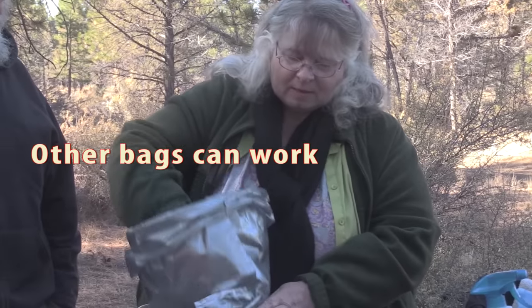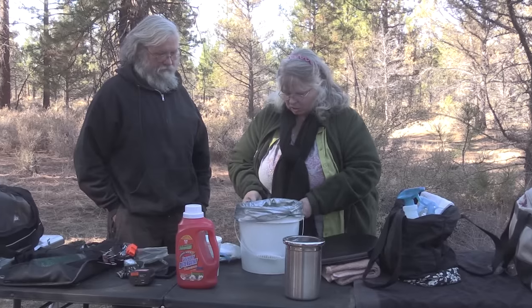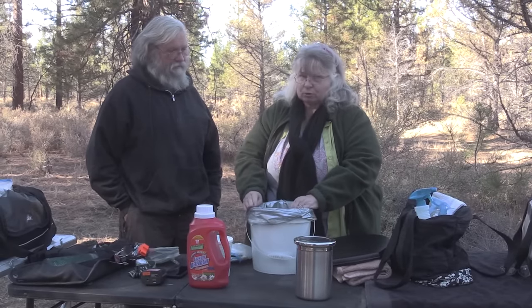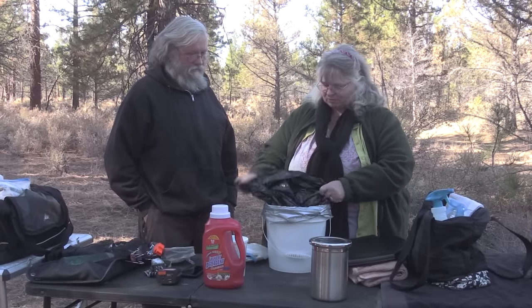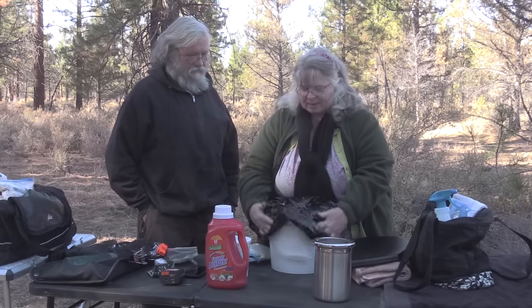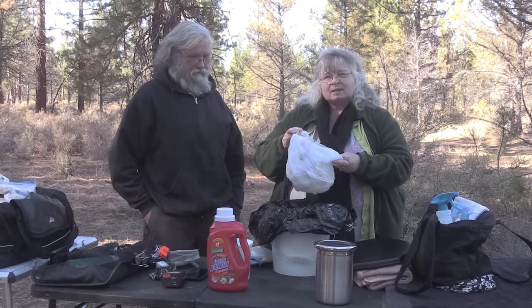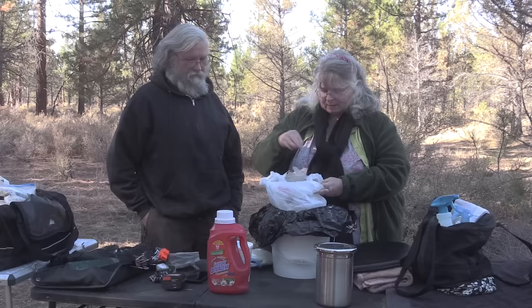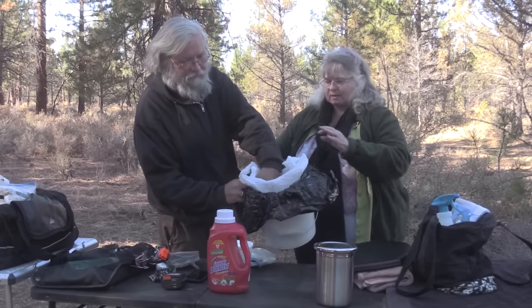These are very expensive, so I try to be frugal. Some might say cheap, but I call it frugal. I then line the black bag with a doubled grocery bag and put it in here. Now, at the bottom of the black bag is... Oh, show them that. Okay.